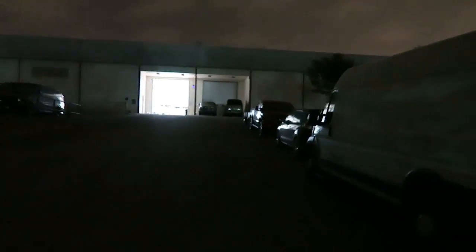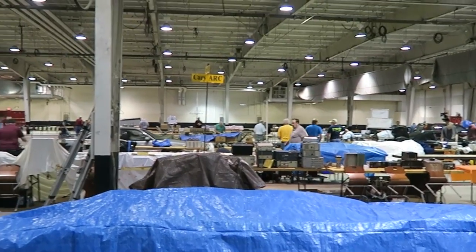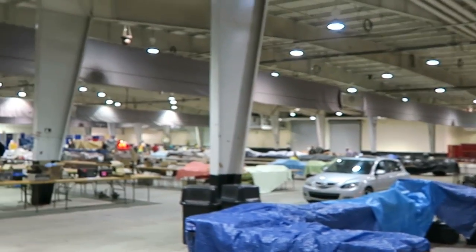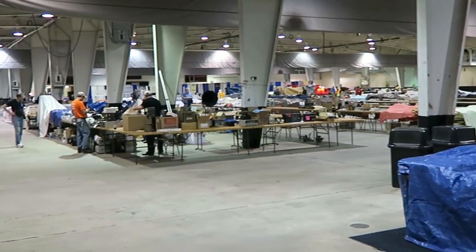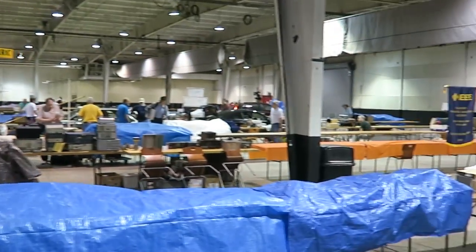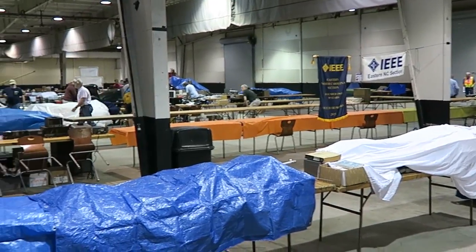Alright, it's 6 a.m. and headed back into the Hamfest. Quite a few cars here already. It's about 7 a.m. Saturday morning. Still a lot of people loading in here, bringing in cars, bringing in vehicles. Quite a bit of stuff laying around. Haven't picked up but one thing this morning, a little magnifying glass that I thought was neat. That's been it thus far.